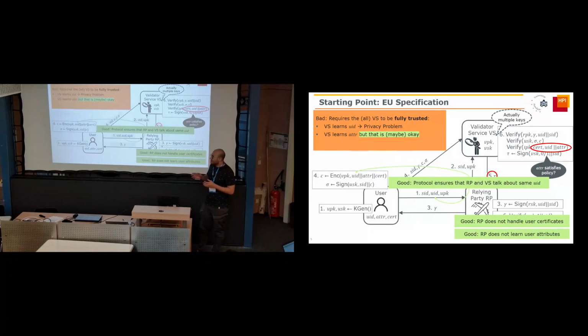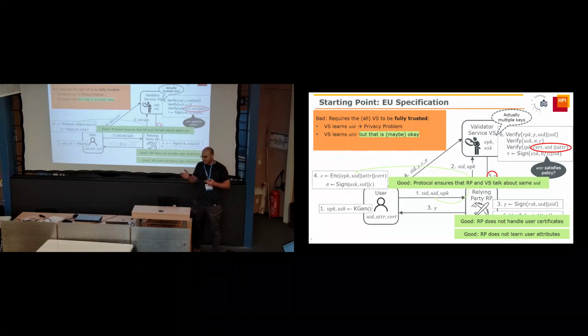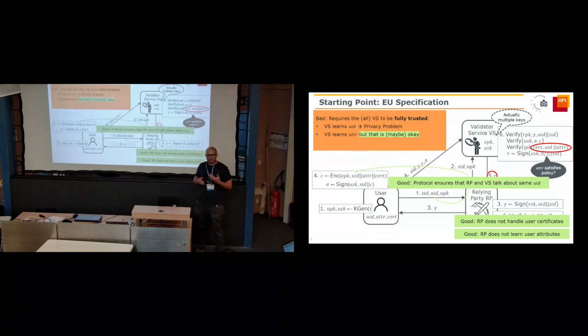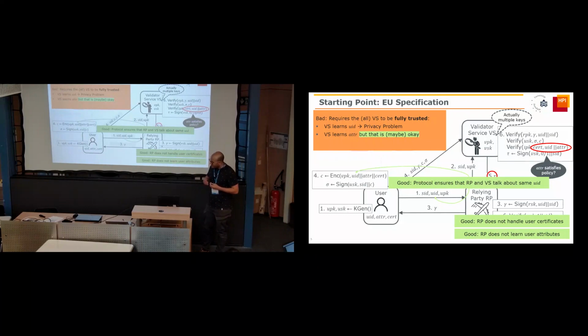But the validator also learns the user's attributes, which is not ideal because, say the validator does not get to learn the user identifying information, these attributes might still be indirectly revealing some information that eventually gives away the identity of the users. But if you compare the case of the validator learning the UID and of it learning the attributes, the validator's main task is actually to verify these attributes. So one could argue that it is justified that it learns these attributes with the hopes that it doesn't disclose identifying information. On the other hand, there isn't an inherent requirement for learning the UID in order for the validator to be able to carry out its job.